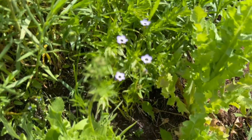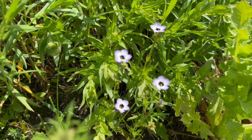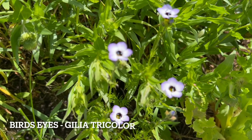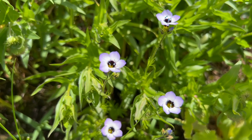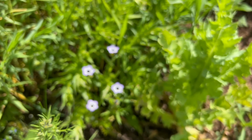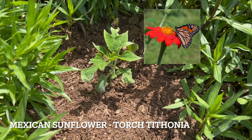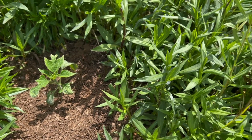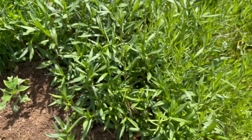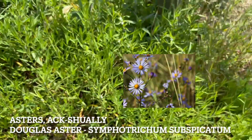Here we have bird's eyes. They're Gilia. Let's see if I can get it to focus on one, because they have the coolest blue stamens with blue pollen. I think they're native to more southern parts of the coast. This here, if it makes it, is a Mexican sunflower. Not native to here, it's native to Mexico. However, it grows amazingly here, and the hummingbirds go nuts over it, and butterflies love it too. So it's such a good pollinator plant that I've left it. And more of the native daisies. They look kind of uninspiring this time of year.